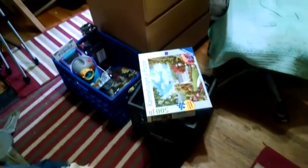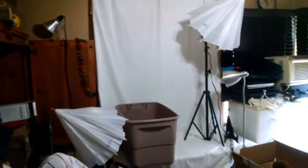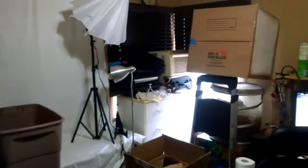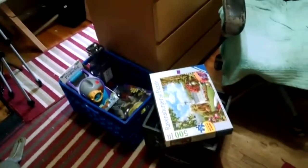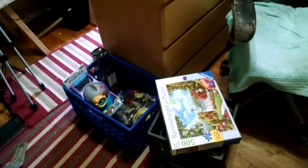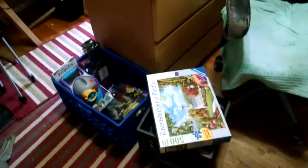We're going to do a little attempt at a haul video. So I'm here inside my office, which is a mess, like most everybody that's in this business is. There's my photo set up and stuff, light box, crap piled everywhere, computers, just junk everywhere, as usual. And here on the floor, I have a couple of crates of stuff that I picked up over the weekend. Some of this stuff came from Goodwill.